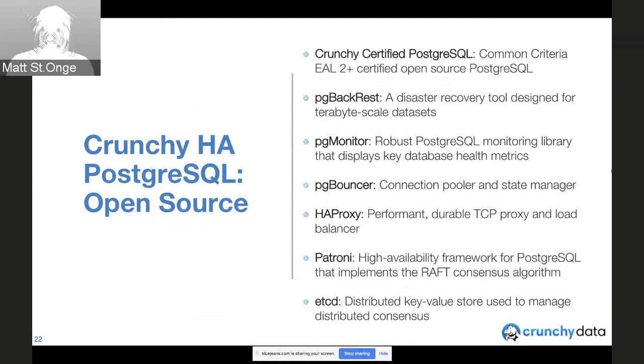HAProxy. HAProxy helps with the load balancing. This is probably even borrowed from their website: it's a performant and durable TCP proxy. I've also used it in production environments and have had very little issues.